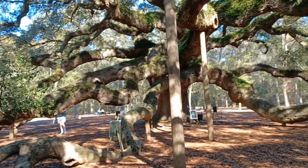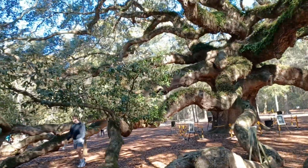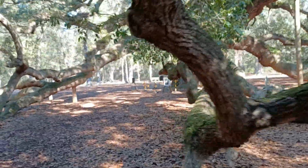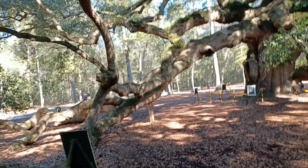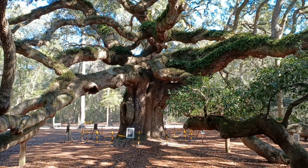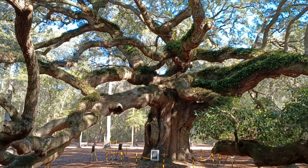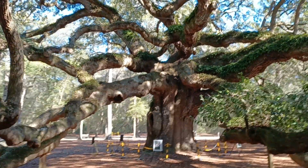We got a lot of supports on this side over here. What do you think? It's just amazing, isn't it? Yeah, I'm just like, what the heck? See the wires holding some of the branches to each other? I didn't notice that. There's one there, there's one there. Yeah, look at that if you guys can see. Maybe I'll get a little closer here.